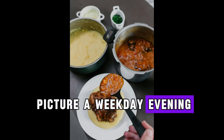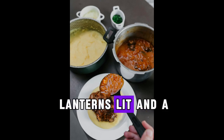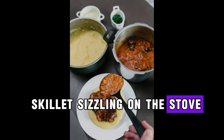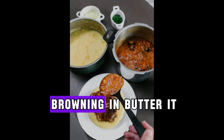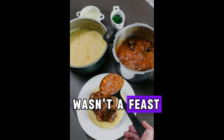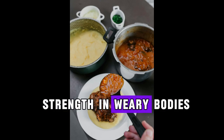Picture a weekday evening in the 1880s. The day's work finished, lanterns lit, and a skillet sizzling on the stove. The sharp scent of onions mingled with the savory aroma of liver browning in butter. It wasn't a feast. It was practical nourishment, the kind that kept strength in weary bodies.